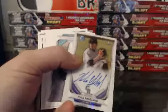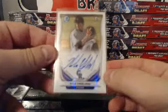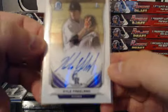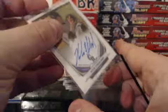Oh, and our first autograph is a base autograph for the Colorado Rockies of Kyle Freeland. Kyle Freeland, base autograph. Both the base autographs and the refractor autographs in Bowman draft picks and prospects are not numbered.